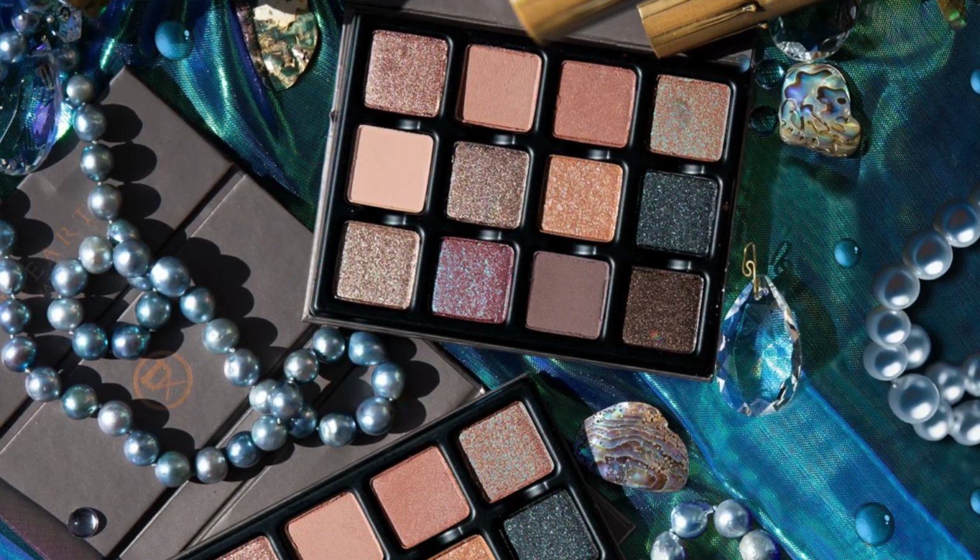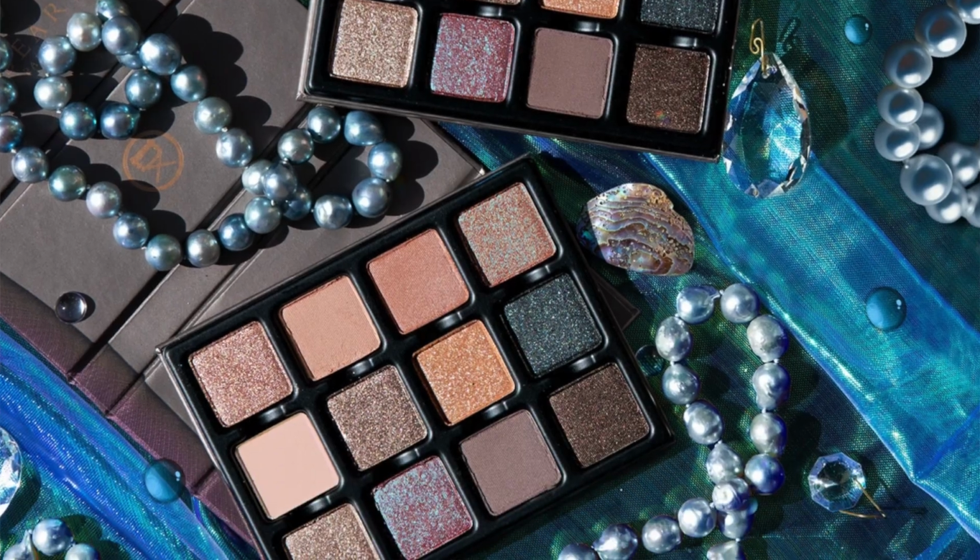Okay, let's get into this beautiful eyeshadow look. This palette retails for $44 US. It's cruelty free. It's not vegan because they do use carmine. You can get this on Beautylish. You can get this on the Viseart site. You can get some of the palettes occasionally on Sephora.